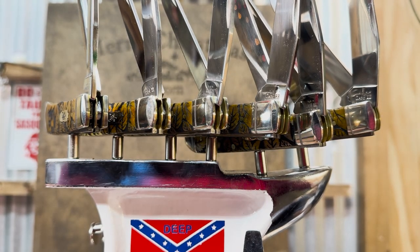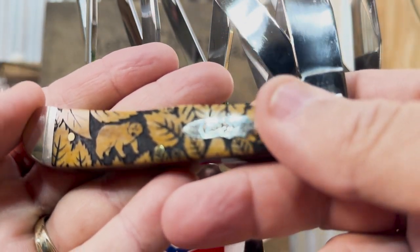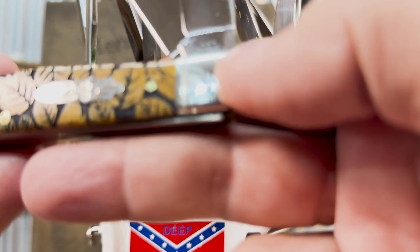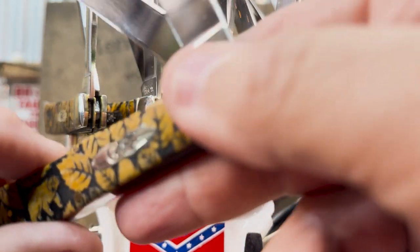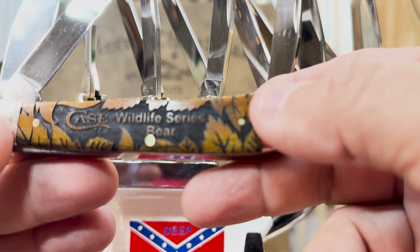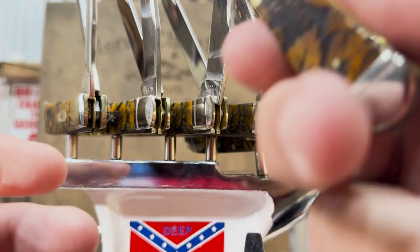The final knife that we have is probably the rarest and hardest to find, mostly down in our area anyhow, because there's not a lot of outdoorsmen after these bear ones here. This is the bear knife, the bomb badge, fluted bolsters on all these knives. I didn't mention that. This is a 2023. You see this one here is the Wildlife Series, and it says bear right there. These knives are, like I said, highly sought after, gorgeous, gorgeous knives.